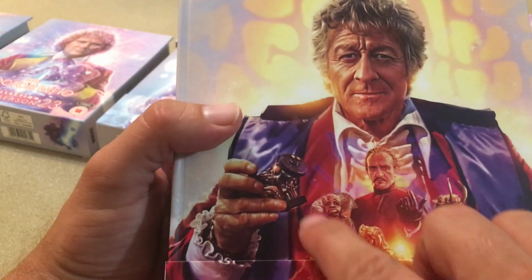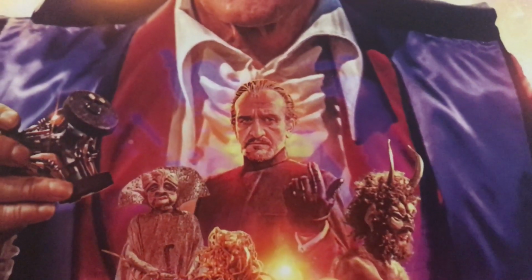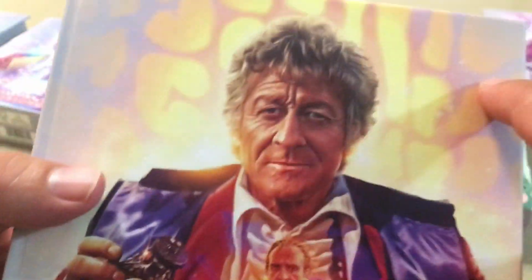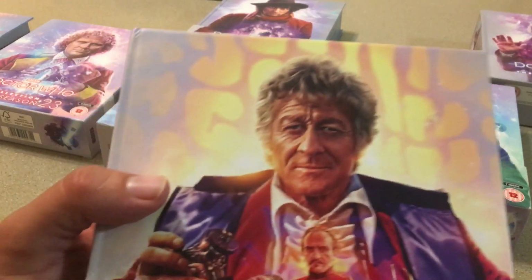I love that he's holding the dematerialization circuit. I love his Terror of the Autons outfit. I love that shot of Delgado. That is wonderful. That's really nice. I like the lettering here and the yellow, which again reminds me of the Axons. Really, really good. Again, it just looks a little more like a photo instead of a painting like a lot of the others do.